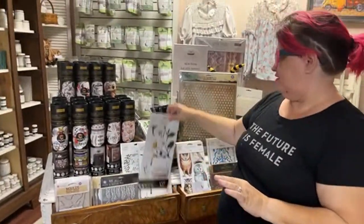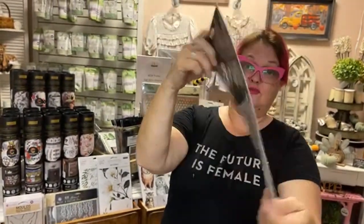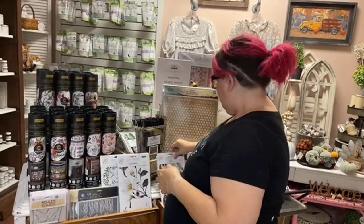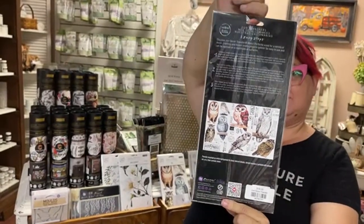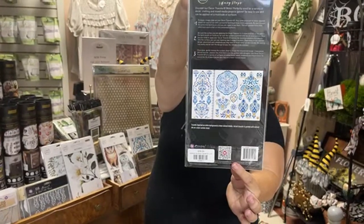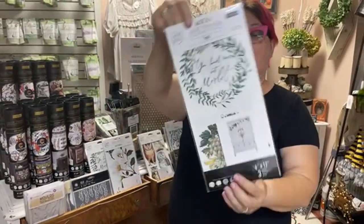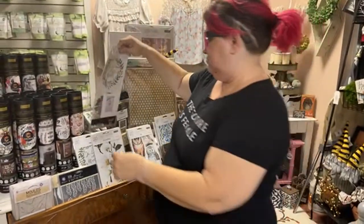So we have the white magnolia, and this is what comes in it. Nice. Everybody's been asking for more magnolias here in the South, so this is great. These are priced at $16, and you get 3 sheets. They're 6x12. Owls, which is great if you love the magical kind of things. This artisanal tile is really beautiful. And then this one is wine. You can see on the back, it's got some great designs.